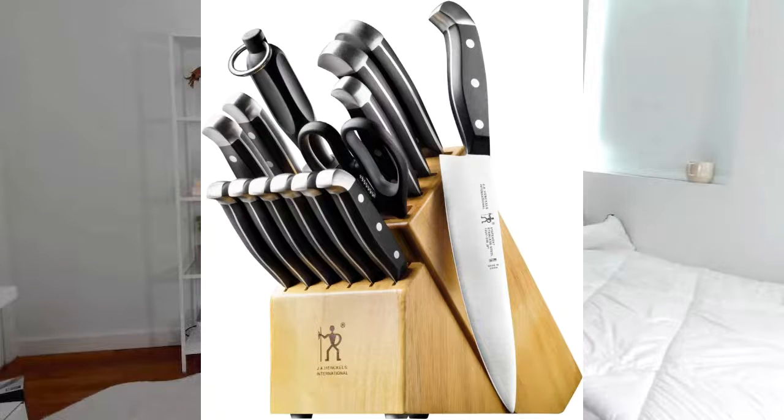Next up, we've got this Zwilling. This is the Twin Signature knife set. This is a great one. It's got all the steak knives inside of it, all the scissors, bread knives, paring knives, all the things that you need inside of there.